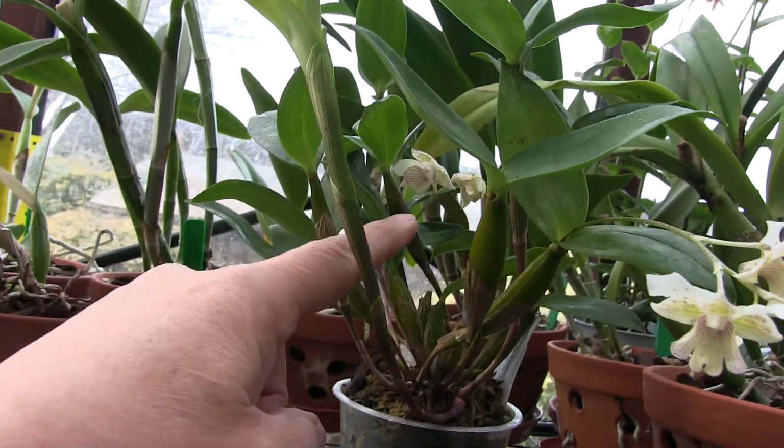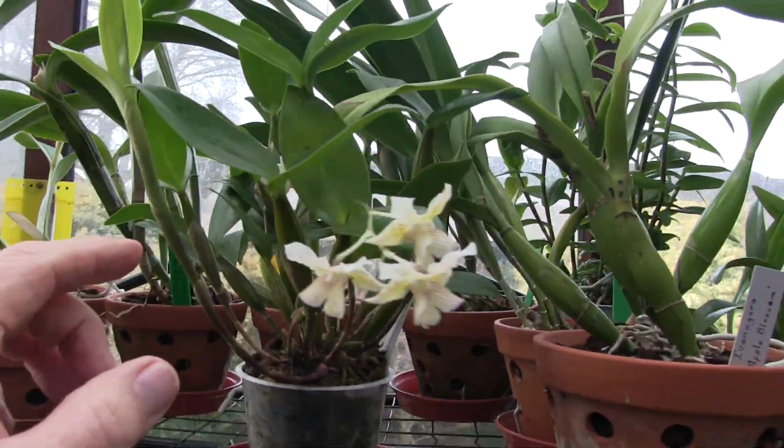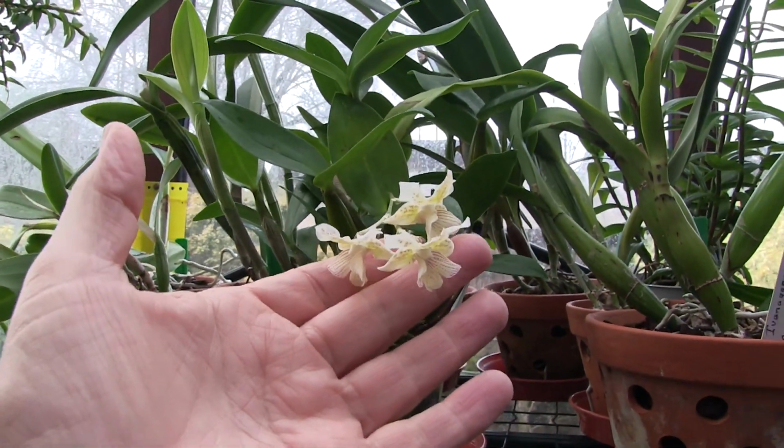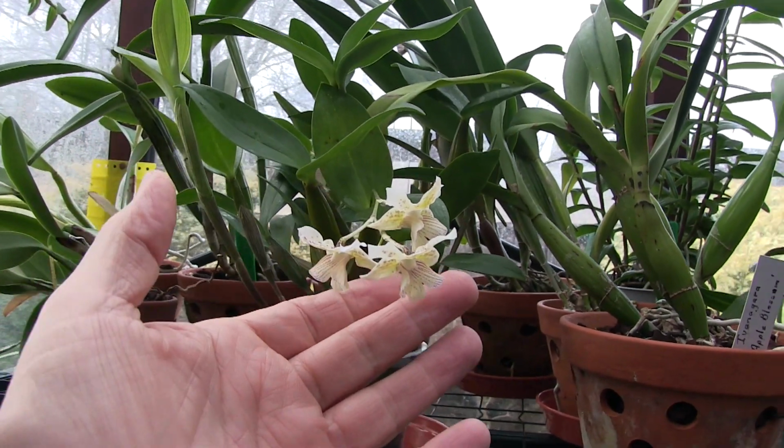That one's actually got another spike just opening, and it's got some more buds coming on one of the other canes. So there's going to be a succession on this, whereas these have probably got another month and a half to go.